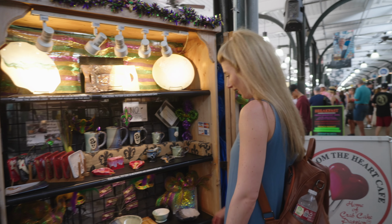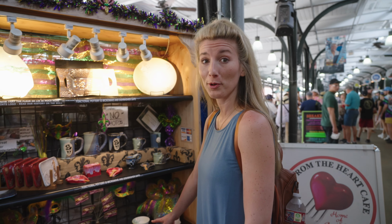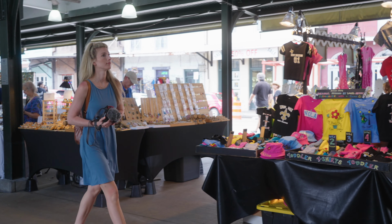Anything you like? Yeah, I love all of the pottery with the fleur-de-lis. It's so pretty. Wow, it's so lively in the French Market today. They have live music, a bunch of souvenir shops. The energy is awesome.